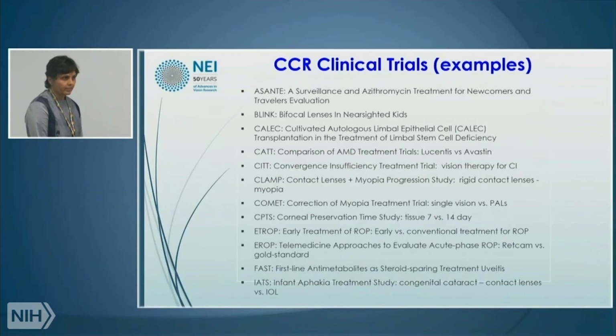CITT, Convergence Insufficiency Treatment Trial, Vision Therapy for CI. CLAMP, Contact Lenses plus Myopia Progression Study, Rigid Contact Lenses, Myopia. COMET, Correction of Myopia Evaluation Trial, Single Vision versus PALs. CPTS, Corneal Preservation Time Study, Tissue 7 versus 14 day.